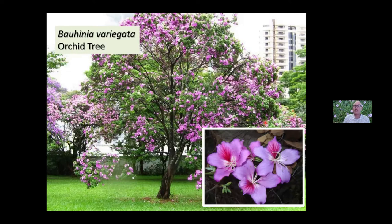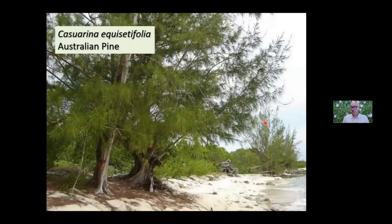So this is a species that is already a problem south of here, but it's already got a toehold in Pinellas. So let's eliminate any seed source before conditions get to be perfect to get this orchid tree into the category of number one invasive.